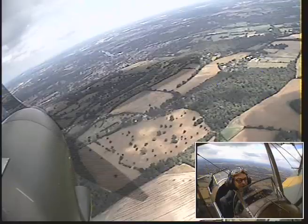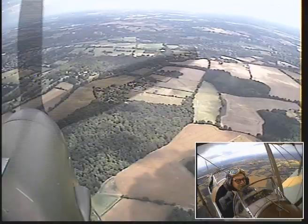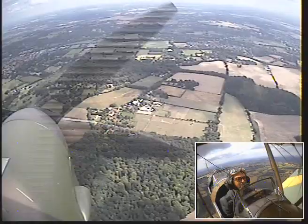Straight and level. And then come back to 1950 RPM. Straight and level. Bring your power back a tiny bit, about 50 RPM only. That's it. Blow the nose about in half an inch. That's it. Very good. Thank you.